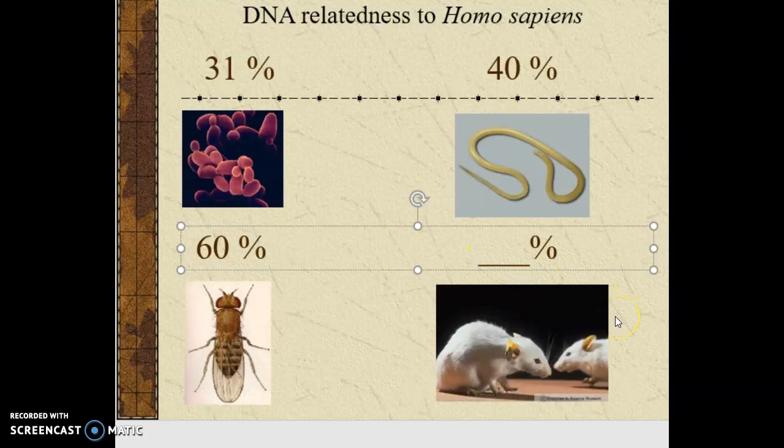Let's jump into mammals. Same domain, kingdom, phylum, same class. The mouse, 90% relatedness to us. So we'll talk about this more in our next lecture, looking at what significance this has, looking at a 90% relatedness to us. Why are mice model organisms?